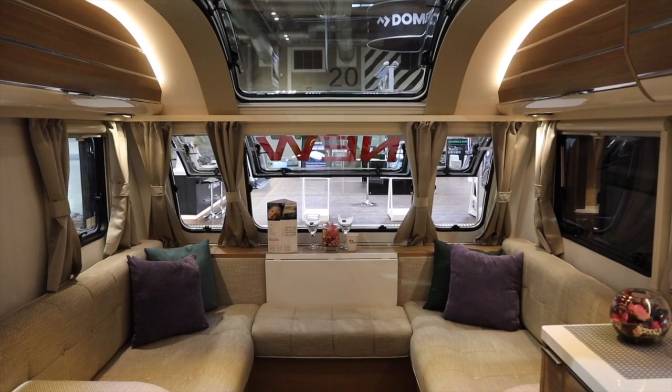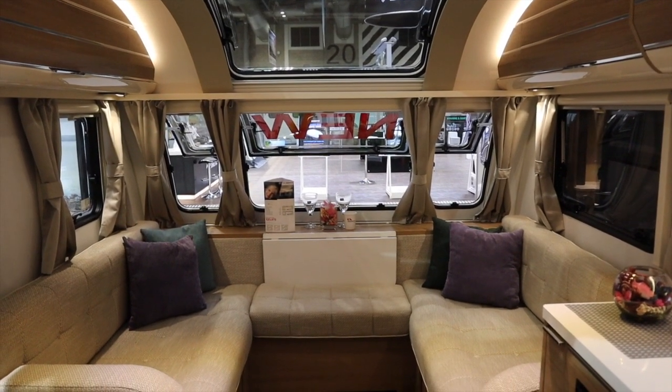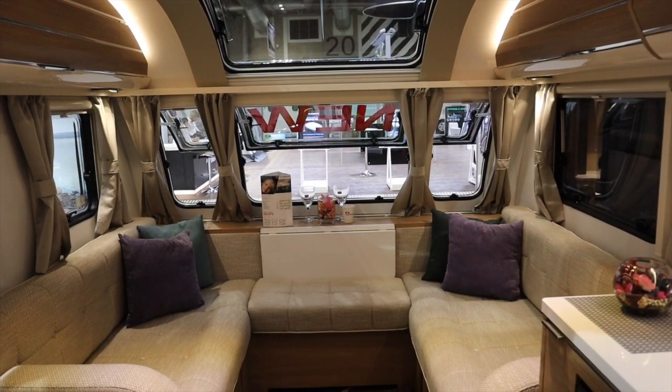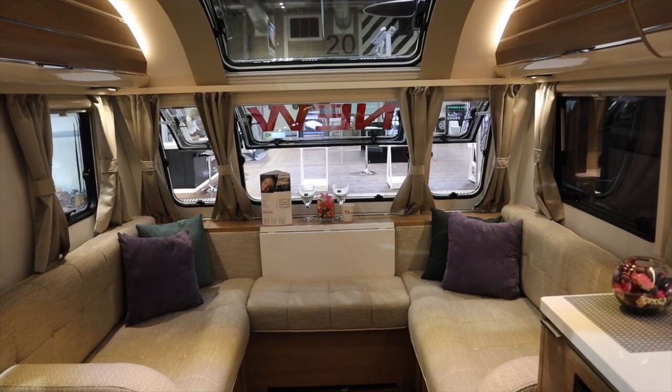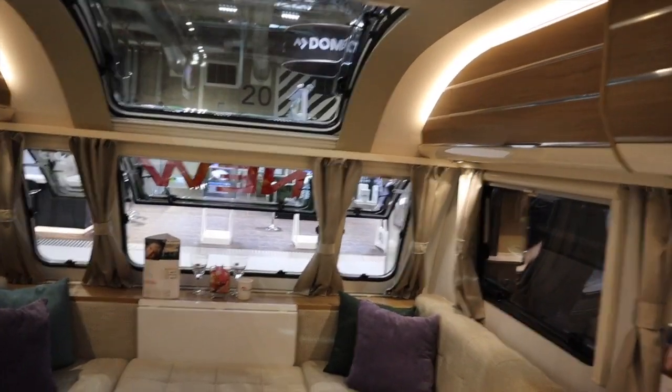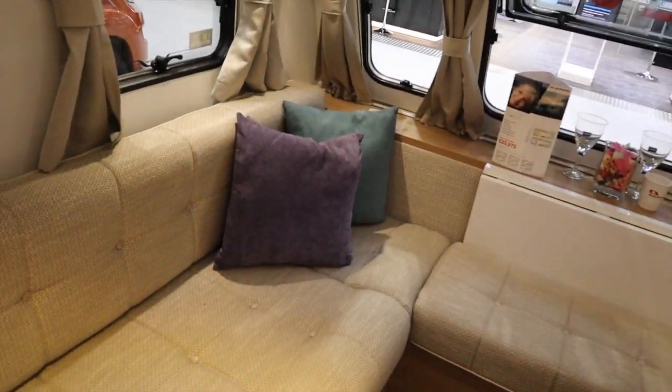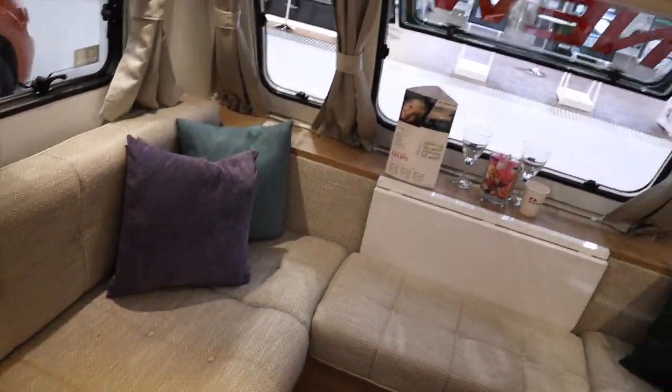I'm stood in the middle of the van looking forward at the moment, and we can have a look at the seating arrangement. So we've got a wraparound settee at the front, and I've got to say, this is quite pleasantly nice. Certainly different to my experiences of Adria's in the past. I'm trying to think what this fabric colour must be. It's not bad, it's quite neutral, it's quite nice.